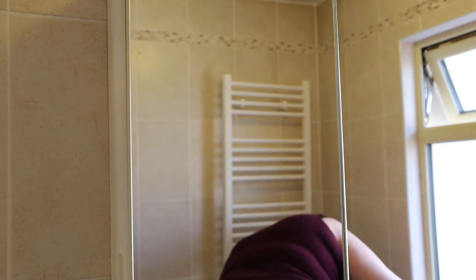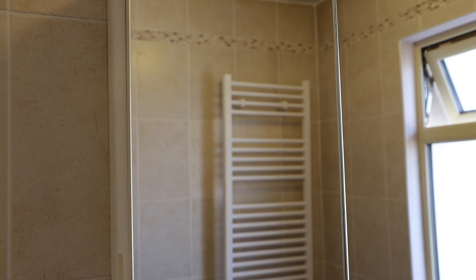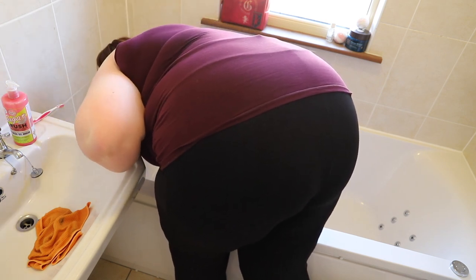One tip I'll give you is keep on top of the dusting. If you're in the bathroom and you're in the shower, you're in the bath, you're in the toilet, you're even just washing your hands, if you see an area like the top of your bath, the top of the cistern, or the back of your sink or whatever, I would highly recommend giving that area a wipe down. You're going to get a lot of dust buildup in bathrooms especially.